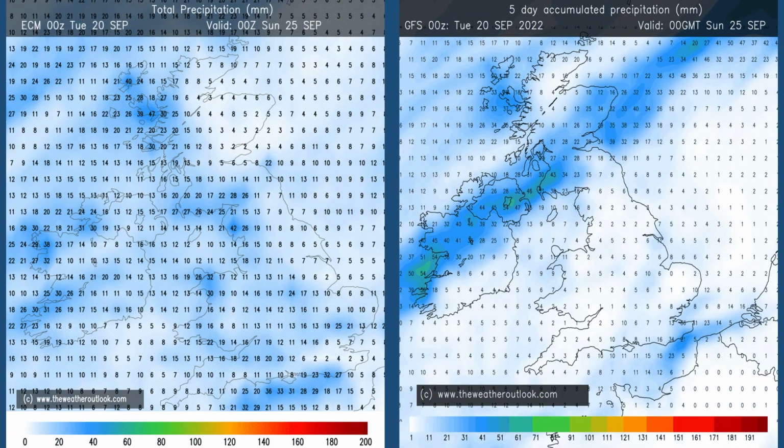Rainfall. Days 0 to 5, ECM on the left, GFS on the right. There are some differences here between the two model projections. GFS tends to have the rain focused across Northern Ireland, southern Scotland and into the northeast. Much smaller amounts in the rest of England and Wales, although in the southeastern corner the amounts are a little bit higher as well. ECM, a more even distribution.